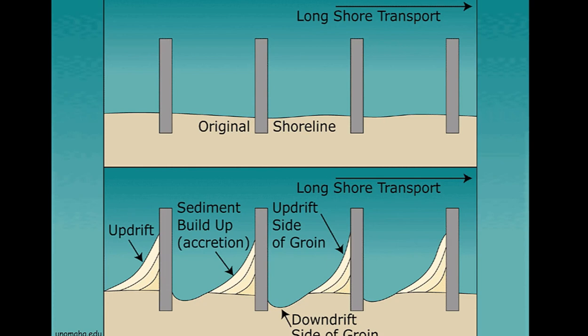But you can see on the bottom picture that the sand does build up on one side. That's the updrift. Now, if I remove and just leave that last jetty or groin there, what's going to happen is that the beach will just wash away. It'll slowly but surely be taken away because there's no replenishment occurring. Again, this is the longshore transport, excuse me.